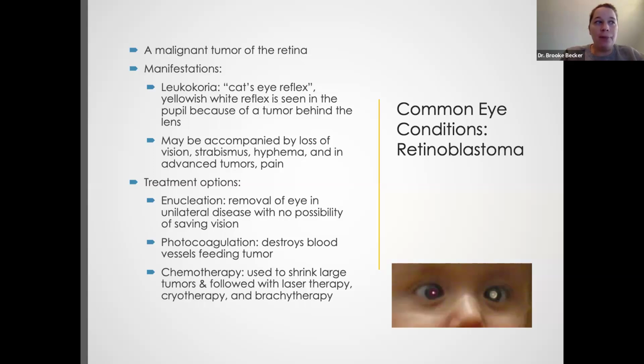Chemotherapy to shrink that tumor. And then also laser therapy or cryotherapy will be used in some of those cases, or radiation essentially, to continue to shrink that tumor down. And then photocoagulation, that's another form of potential treatment. So they're going in and destroying those blood vessels that are feeding that tumor, so hopefully the tumor doesn't continue to become enlarged. This is cancerous, so a malignant tumor.